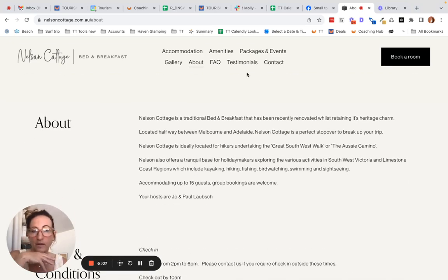Because obviously when people are browsing ideas for a holiday, quite often they'll need to look at the destination first and decide whether the destination is right for them. I would imagine that you would have a lot of people that would come and stay with you and they would ask you questions such as, what is there to do and see in the area? What are the walks? What are the cafes? What are the must-sees? Are there any lookouts? What beaches can we go to, etc.?